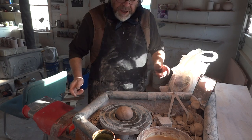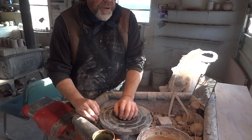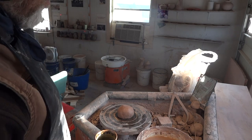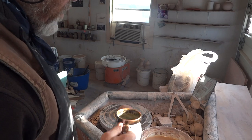So today, what I'm going to do is, I got an order, somebody asked me to make some GP bowls. GP bowls, what's that? General purpose. GP stands for general purpose. General purpose bowl.